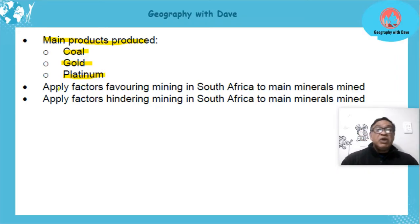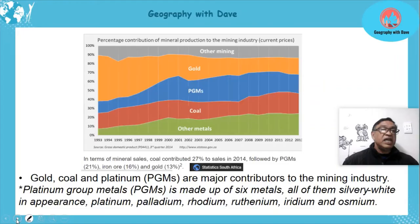Then we're going to apply factors favoring mining in South Africa to the main minerals mined. And we're going to look at factors hindering mining in South Africa with regards to the main minerals mined. We're going to look at those sections down there. So let's get going with the content now.